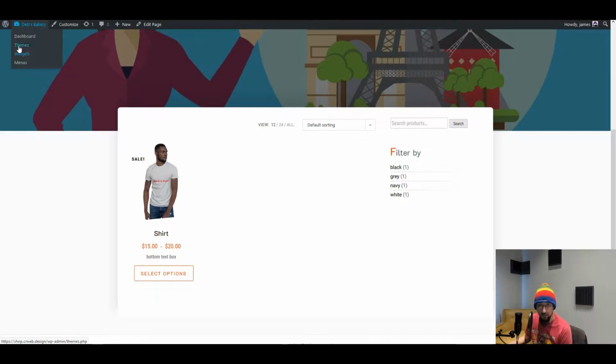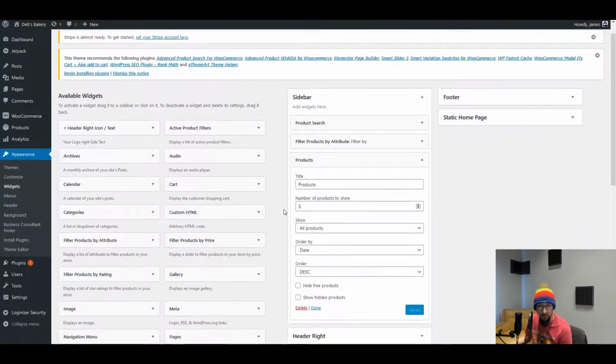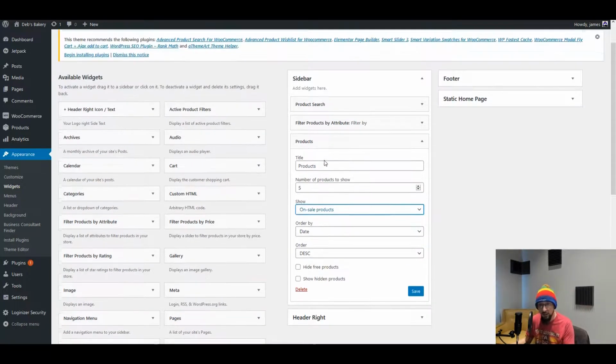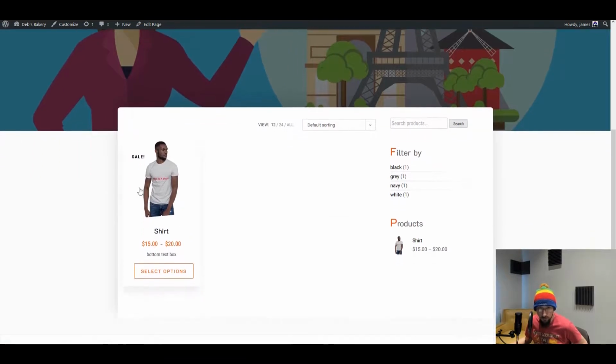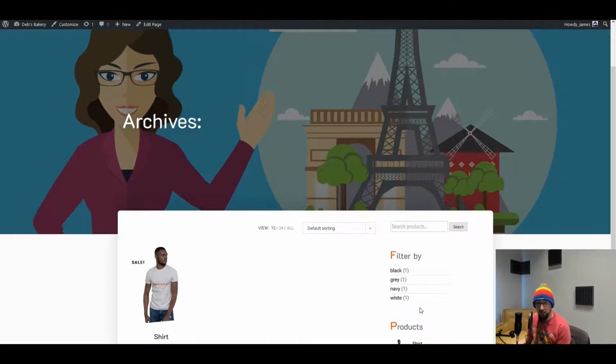If we go back to widgets, we could just add this products widget here. Click add widget, come up here, number of products to show 5, show all products. Maybe we show products that are on sale. If you remember when we created that product, there was the regular price and then the sale price. If you put a regular price and a sale price, that product will automatically be considered on sale. And so you can filter that. You can show over here in the sidebar only products that happen to be on sale, which right now we only have one product, and it happens to be on sale because for one of those variations, remember I put in a sale price. So over here you see products, and this product is there because it's on sale. So there's a lot of cool things you can do in this sidebar that you've probably seen on other e-commerce websites that just make it easier for your customers to find the particular product that they're looking for.